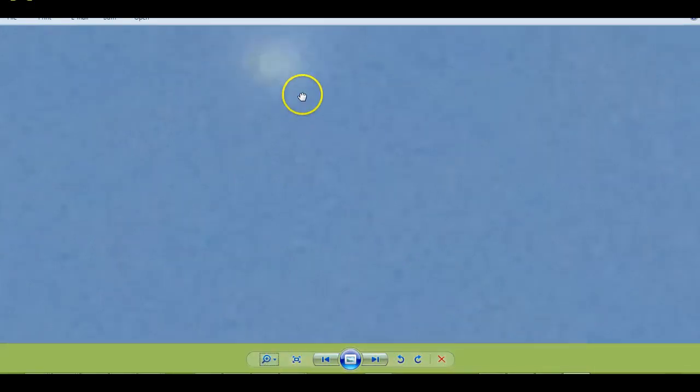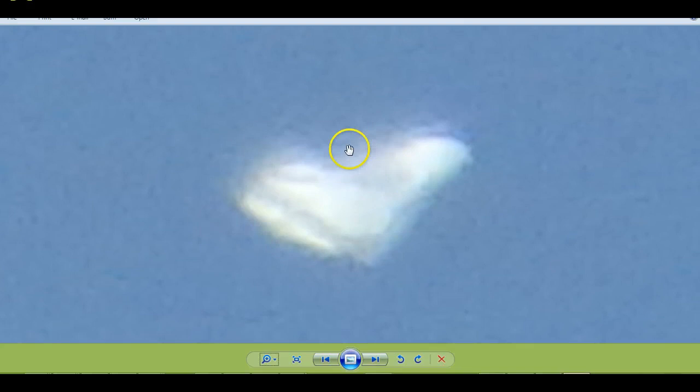We'll have a look if we can see more about the smaller one. The big one's easy, but let's have a look at this one. Yeah, there it is, just an entity or light form. There it is. There it had that form. And there's the other smaller orb next to it.